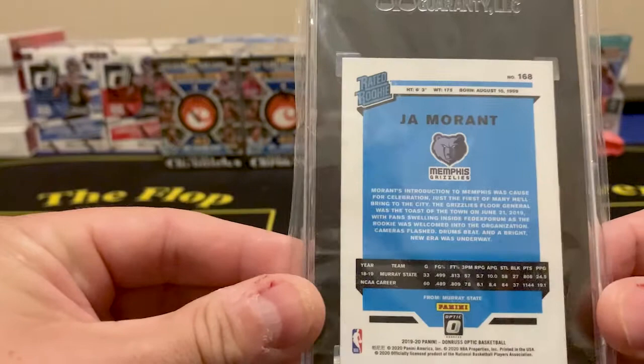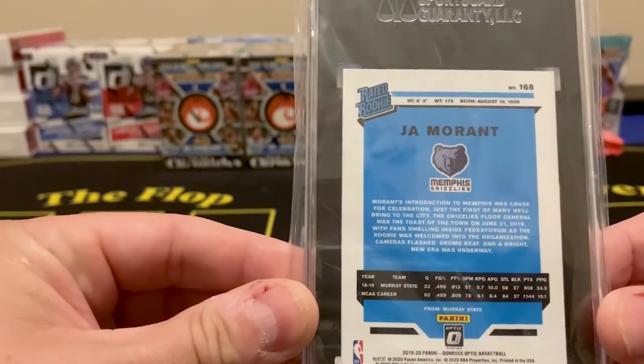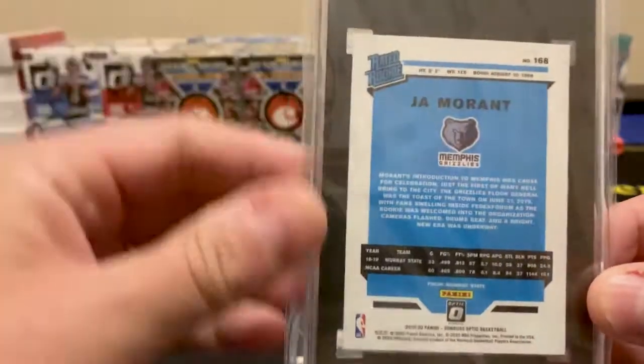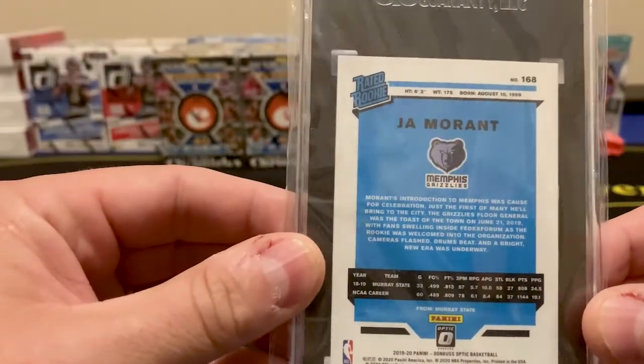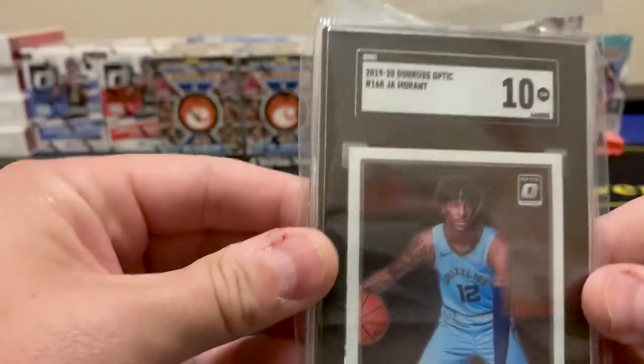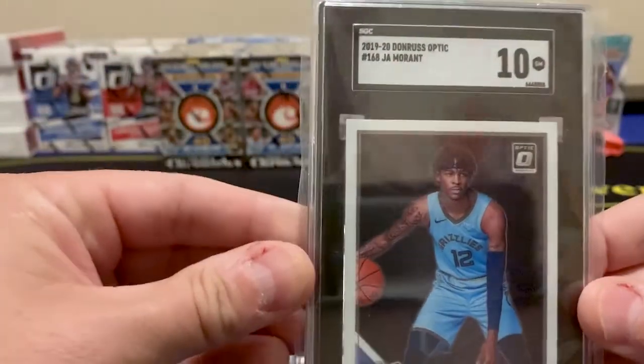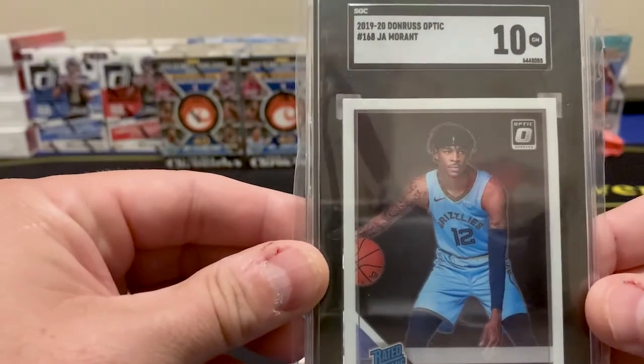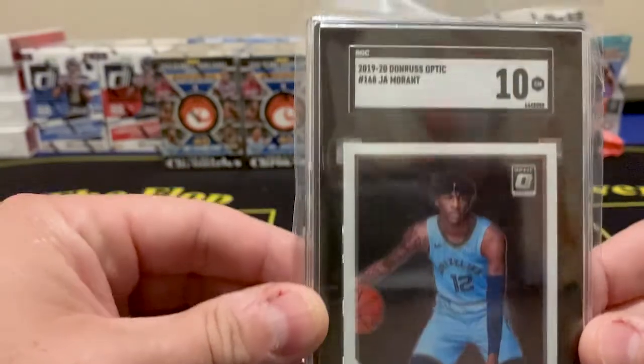So this is going to be a Ja Morant. This looks like it's a base Optic. I don't see Prism written anywhere on there, so this is going to be a base Optic. I have to remember what I sent off, quite honestly. It's been so long. Well, that's a nice start, guys. That's a nice start. So there's a nice base Ja Morant Optic, SGC 10.